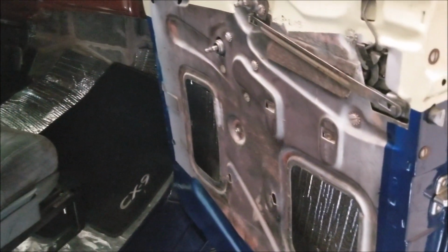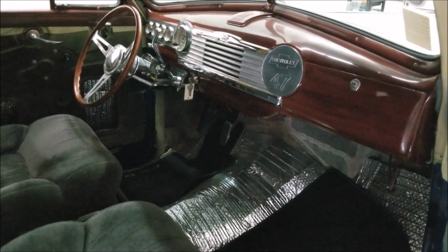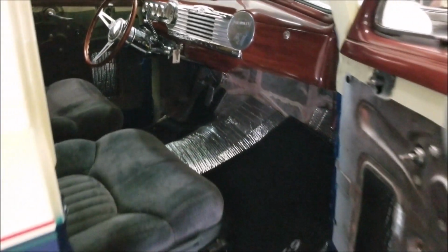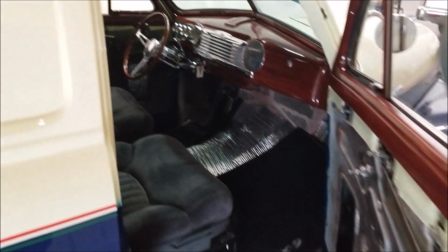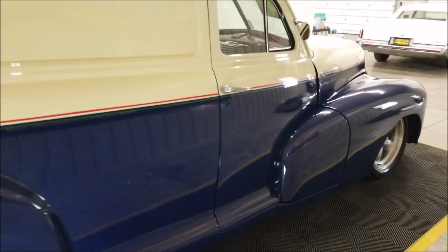Just needs the inside door cards, some carpeting, headliner, and, oops, it's going to get a little dark on me there. Does need the headliner, and then carpeting or flooring in the back. The wood subfloor, if you will, is already put down. Just needs to be finished off on the top of that, and then the sides of it in the rear. So you can see there's not a lot to finish on this one. Watch how nicely that door closes. Yes, it fits well.